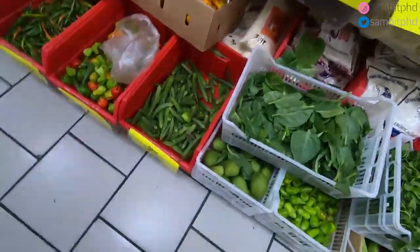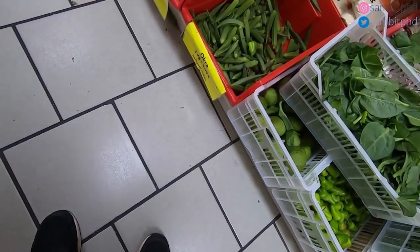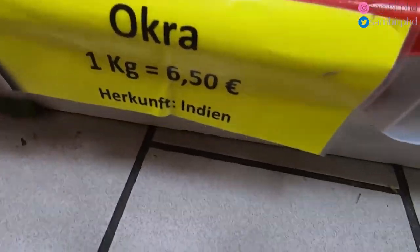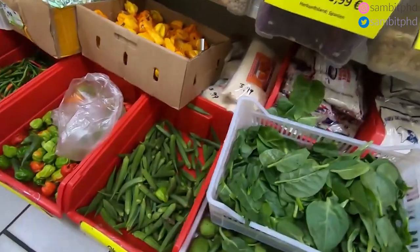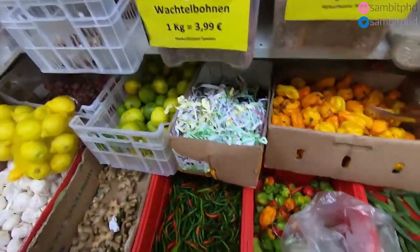Here also you find vegetables. Wow, this is really cheap. The bhindi or the okra that we call is 1 kilo for 6.50. In Nepal, this is like 8 euros, I think, per kilo. And you also have the green chili. The other things you got here.